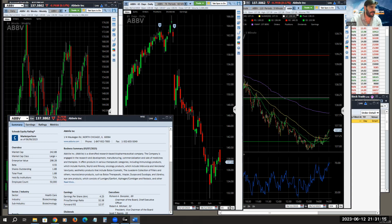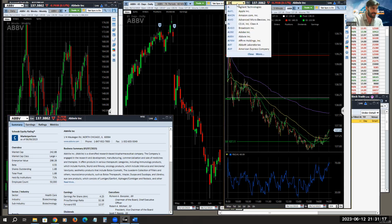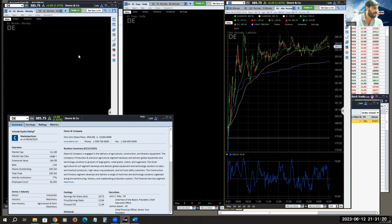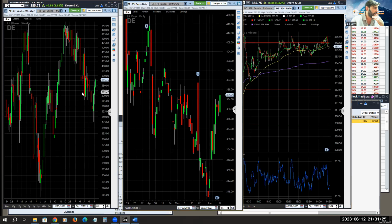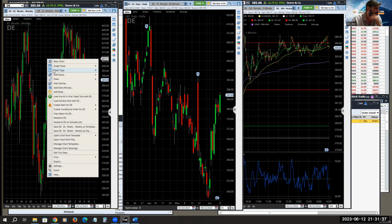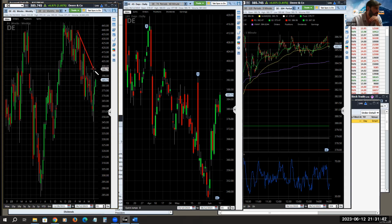DE, complete momentum trades. DE just doesn't want to stop. Let's see if this thing is going to reach 400. Market cap 111 billion. Okay, so these are serious companies. So DE also kind of bottomed over here at 347. Ever since it's been going up and up and up. I would keep an eye out on this, okay? Although I do see, just by looking at it, that on a weekly graph, we are in some sort of resistance area, okay? So be careful here. But if there are pullbacks, I would be looking at this.